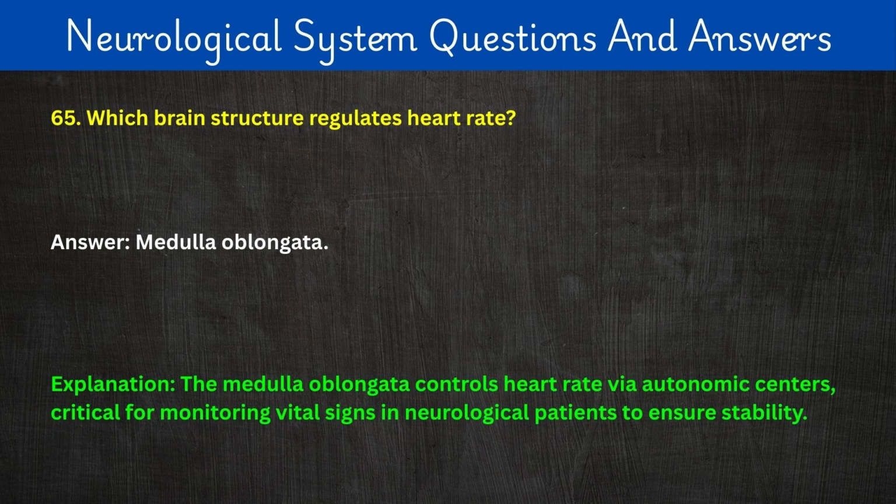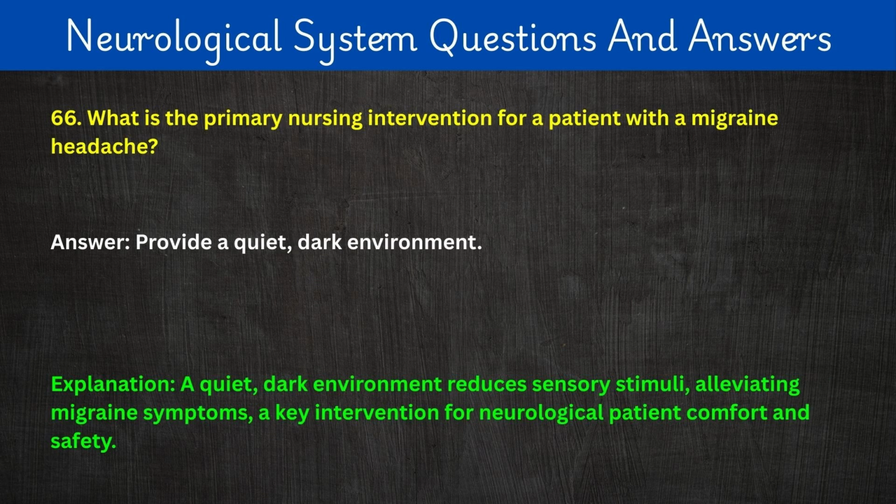65. Which brain structure regulates heart rate? Answer: medulla oblongata. Explanation: the medulla oblongata controls heart rate via autonomic centers, critical for monitoring vital signs in neurological patients to ensure stability.